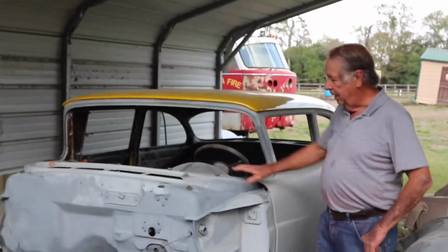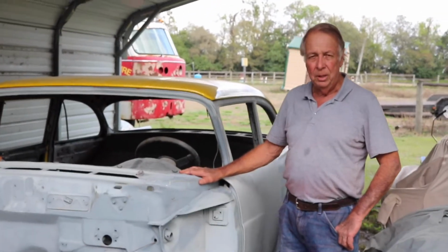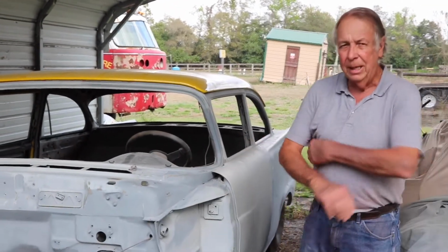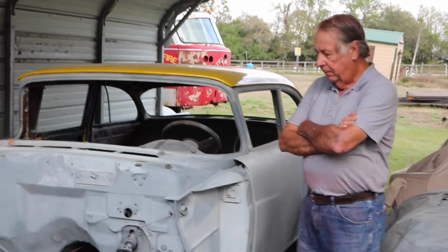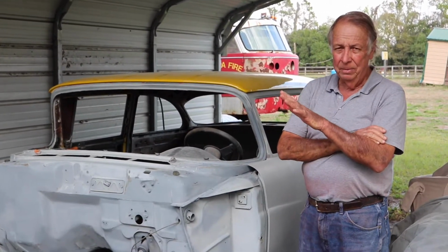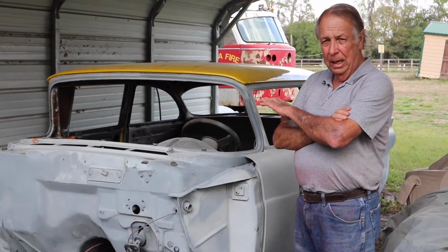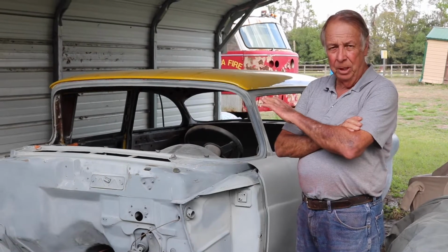Here's my latest acquisition. This is a 1957 Ford 300. The way that I got it, a fellow that I know passed away. From what I remember, I was told he had owned this car for 40 years, and he drove it for a number of years.